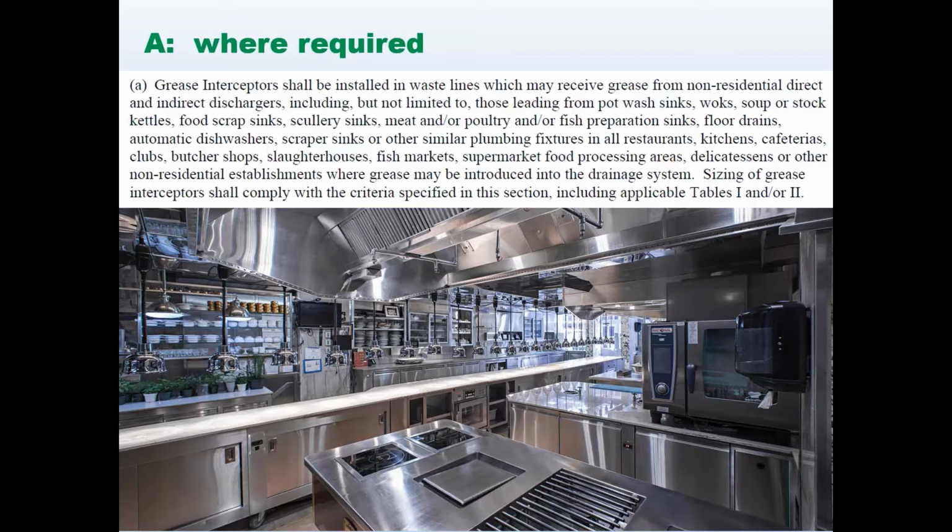Keep in mind that sizing, sorry, it's hard. Give me 1 second, guys. Okay, there we go. Sizing of the grease interceptor shall comply with the criteria specified in table 1 and table 2. Again, residential does not require grease interceptors. That's like condos, things like that, or nice apartments. So let me go back here.